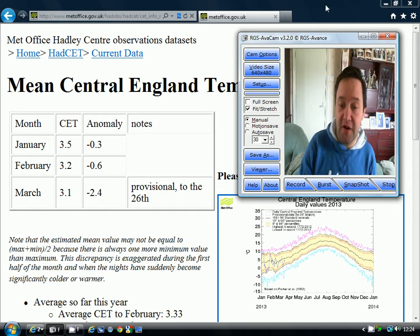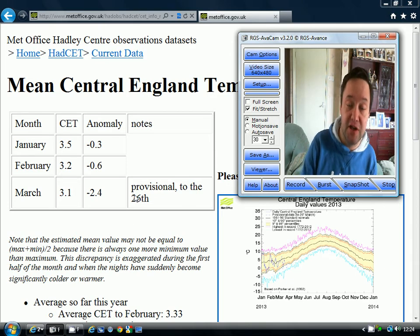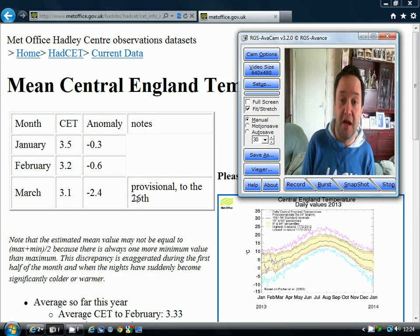So before we get on with the 5-day forecast, we'll quickly go back to yesterday when I was talking about all the statistics in terms of the freezing cold March that we're experiencing and how it stacks up with Central England temperature. Just having a quick look at today's update from the Central England temperature at the UK Met Office. You can find this on my links page. The Central England temperature has updated for up to yesterday, the 26th of March, and we're now down at 3.1.